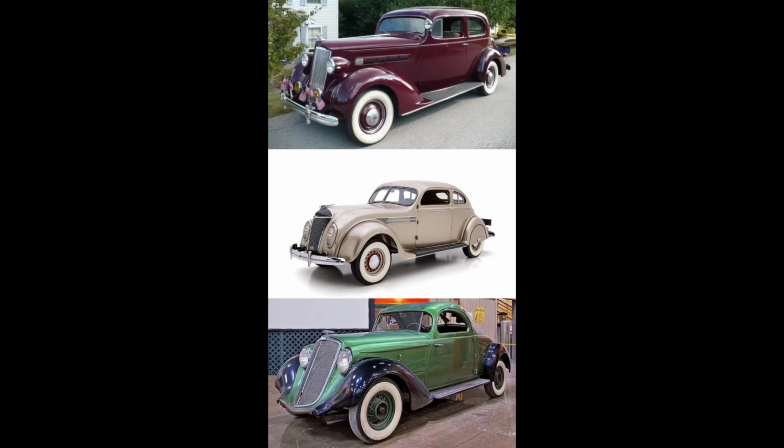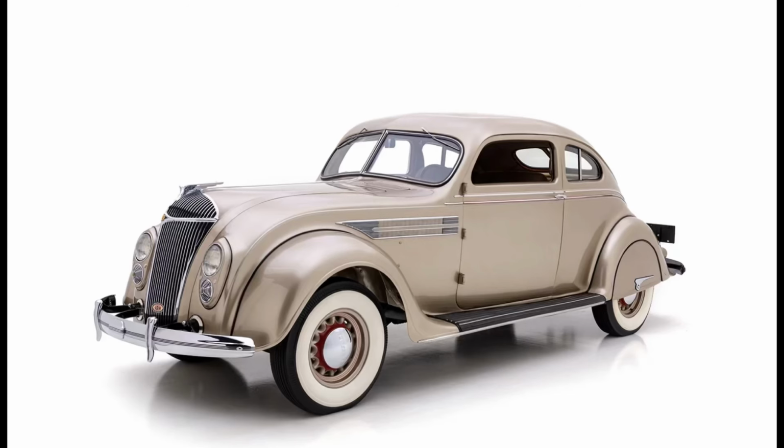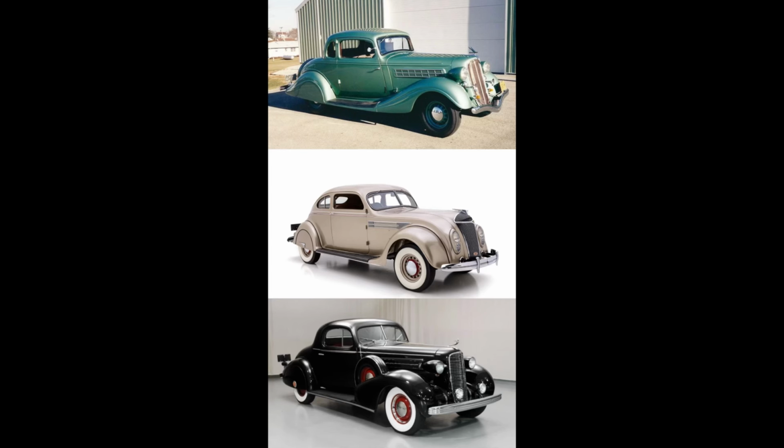Okay. On to the second scenario. 1935 Hudson 8 or 1936 Chrysler Airflow or 1936 Cadillac V8. Once again, going to leave this here for a minute. If you need more time, feel free, pause the video.